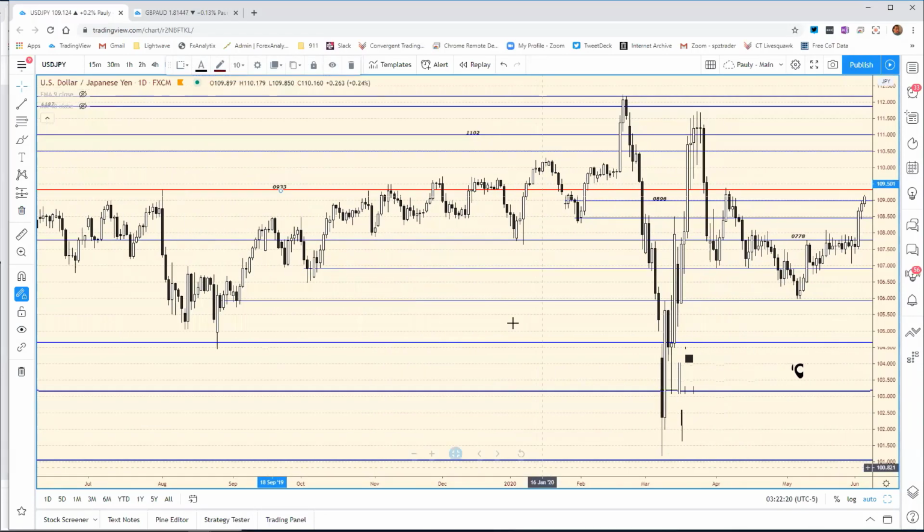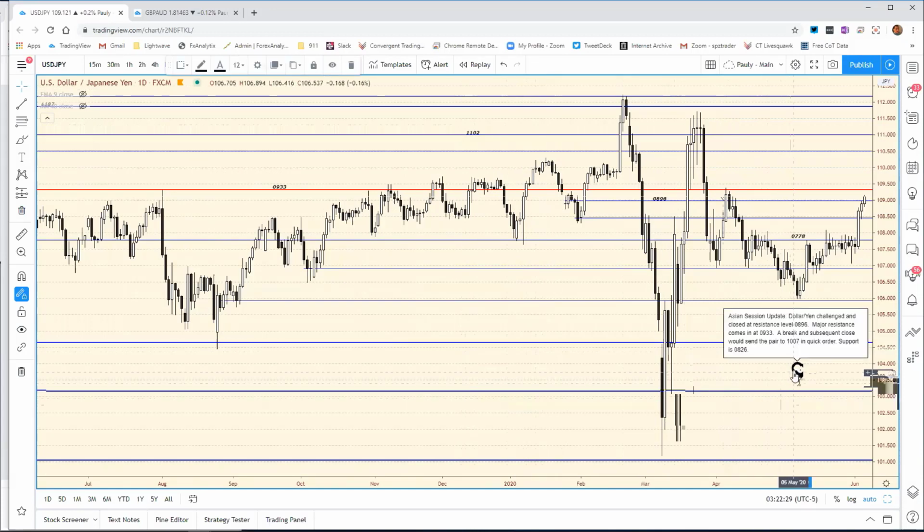The longest time it was 27, and when you adjust it back, you can see here it was essentially 33. But anyway, the dollar yen challenged and closed at resistance level of 8.96. Major resistance will come in at 9.33. A break and subsequent close above that would send the pair to 10.07 in quick order.